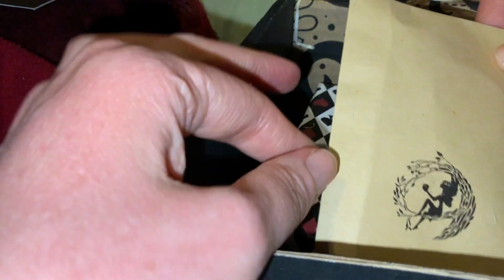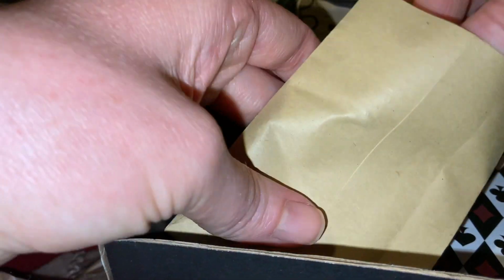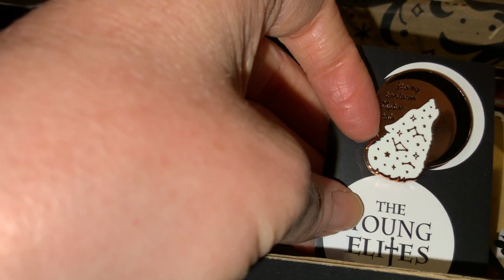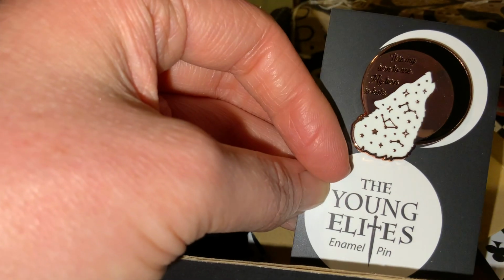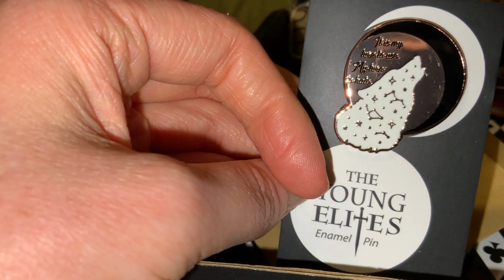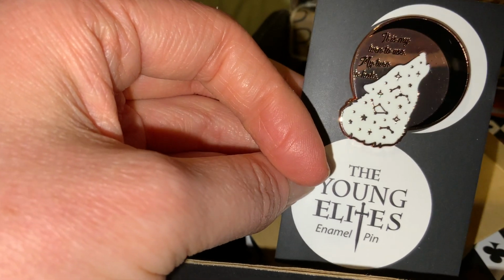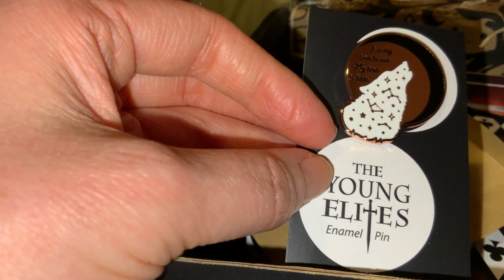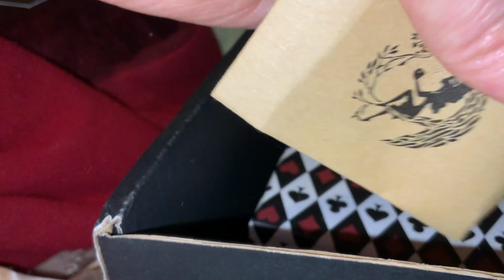And the next thing we got here is in a brown paper package. And so, which is this? So this says it's a Young Elites enamel pin, which I haven't actually read the Young Elites and don't own it, but it's gorgeous, and I always love the pins anyway. So this says, it is my turn to use, my turn to hate. I think it is. Yeah, it is. The Young Elites enamel pin. Yeah, I love that. It's gorgeous, and I'm so happy to have it.